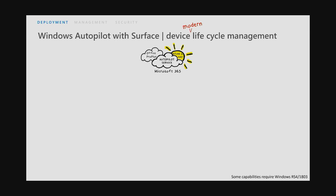The cool thing about a Surface device is all Surface devices ship with Office Pro Plus already installed on them. So all you're doing is placing a license down onto the device, so you're not having to download Office in order to deploy it, so that speeds up your installation process. The other thing about Surface and Windows is we ship the cleanest version of Windows that there is.